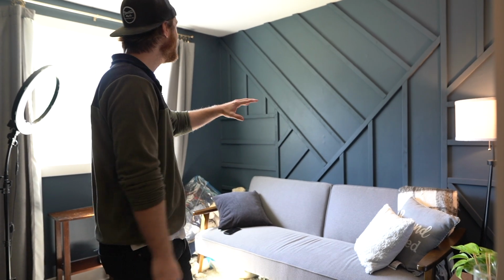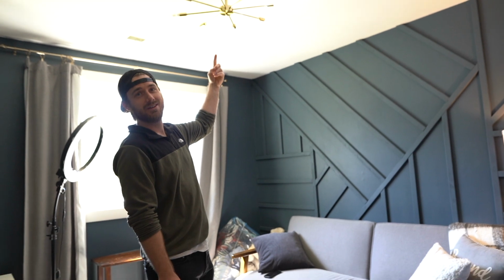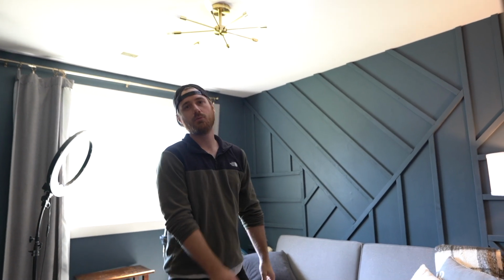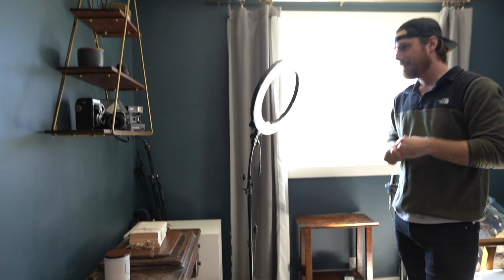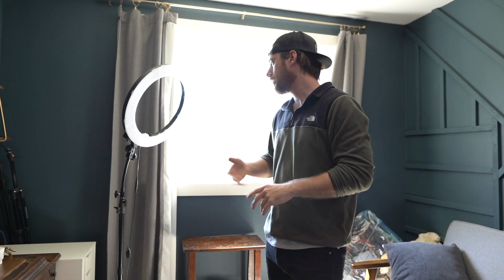But we did that, and then we changed the light, which, as you can see, some light bulbs are out. We hate this light. We bought this because it was cheap. Not a fan of it anymore. We're gonna change that out. And we did this shelf on the wall, which has some of our camera stuff. This is just where we film things, and all of our camera gear is stored, and all of our batteries charged, ring light.